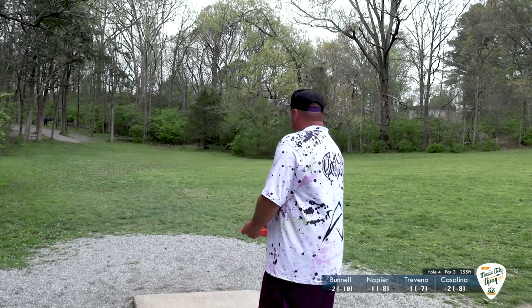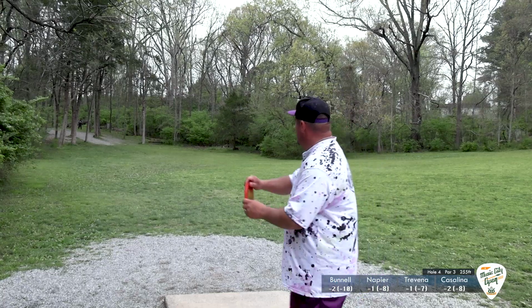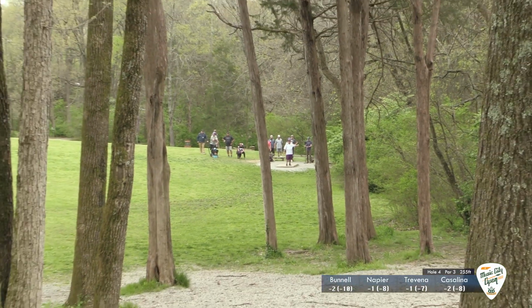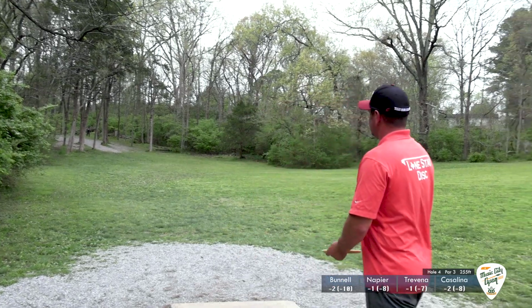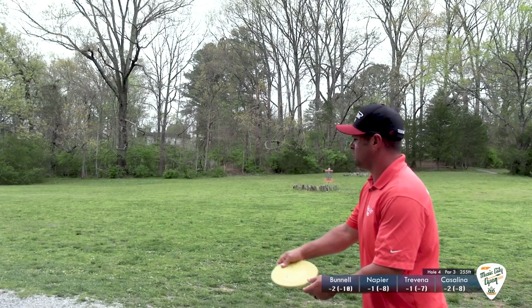That's good stuff. Better to be right on this than left. Correct. If you pull your drive a little bit, there is a way to kind of still funnel up to the bucket. That's perfect, right down the middle. Yeah. You kind of want to play the skip to get up there. You can't really fly it to the pin.